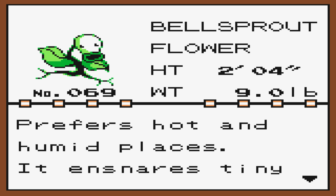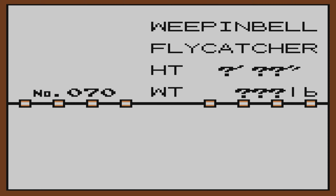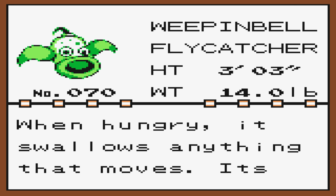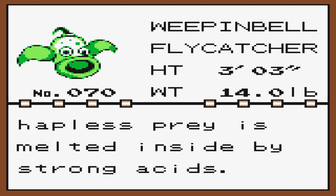Bellsprout prefers hot and humid places. It ensnares tiny insects with its vines and devours them. Weepinbell. When hungry, it swallows anything that moves. Its hapless prey is melted inside by strong acids.